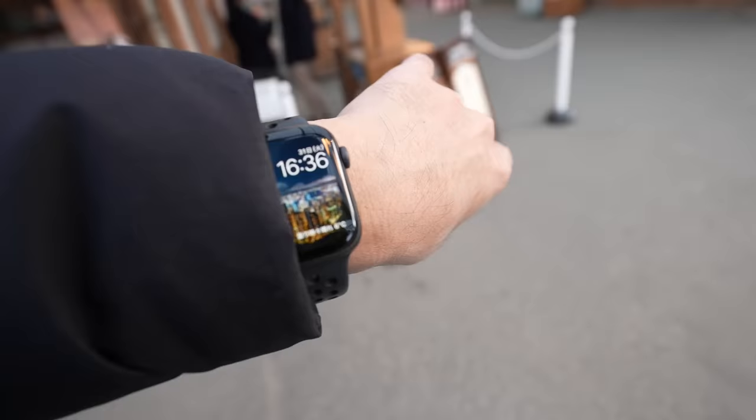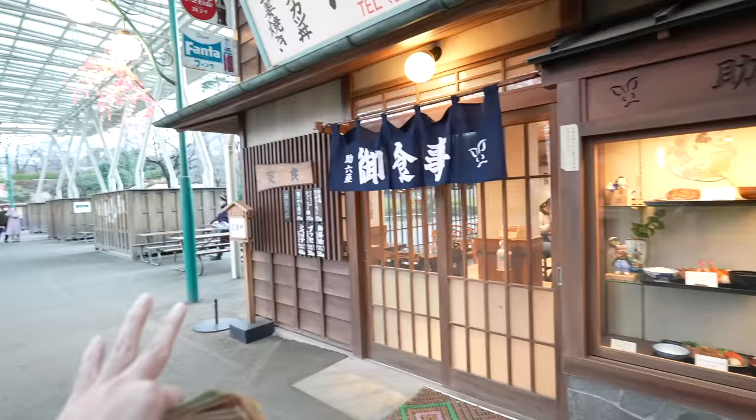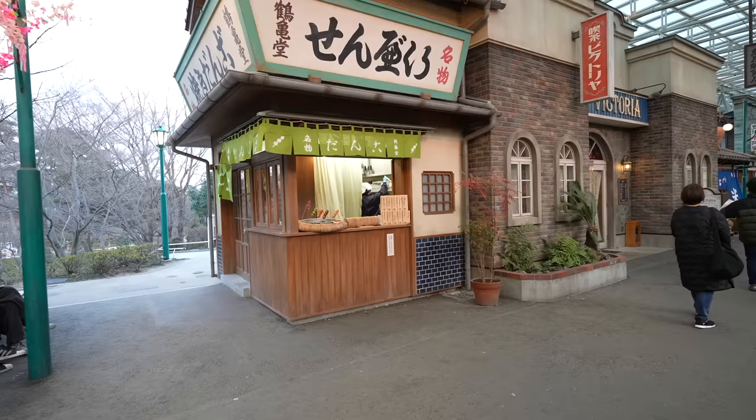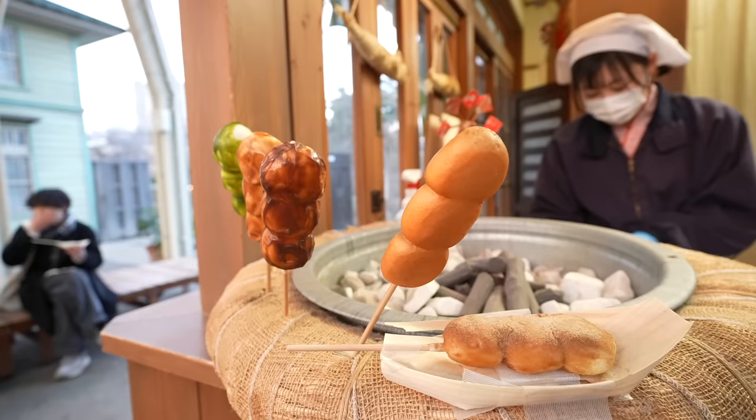And you know what's sad? I was planning to visit the restaurants here, but the last call, yep, it's already closed, 4:30. So let's find some street food. Well, I still have 150 yen. This one, I can use only today. Let's find some good food. First, let's eat dango. Oh, they have miso dango. Walnuts inside. Let's try it.